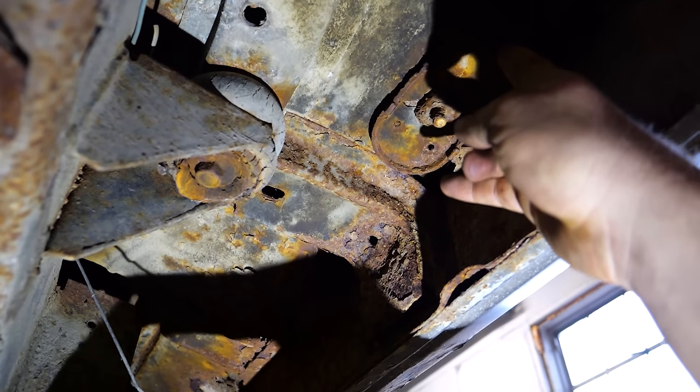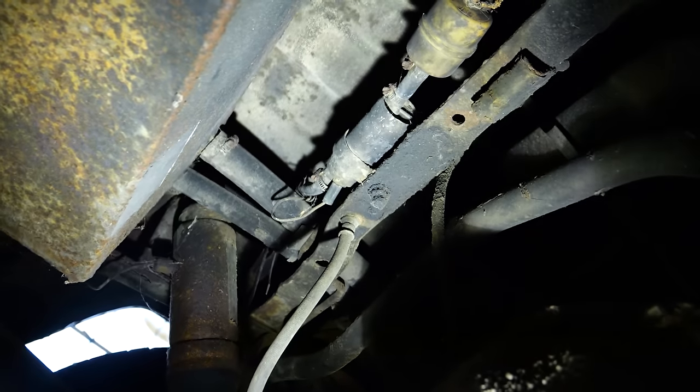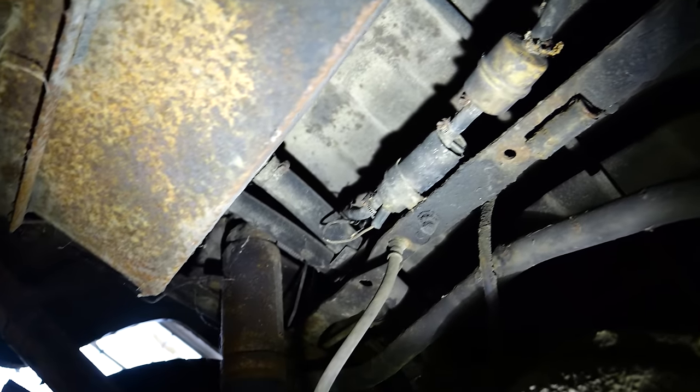Belt mount or seat mount is completely absent. Well, somehow it's there, but it's doing nothing. She's seen some winters, that's for sure. Is this an auxiliary fuel tank? Oh, it is. They had an electric fuel pump. That's what that switch was.